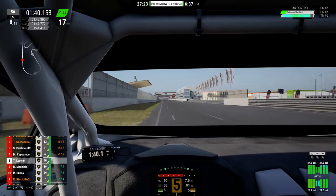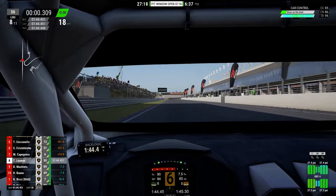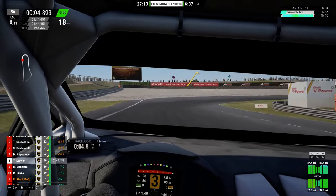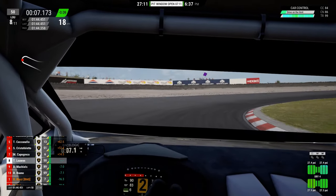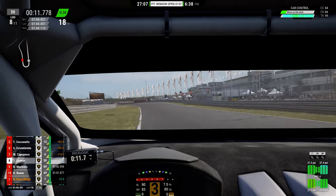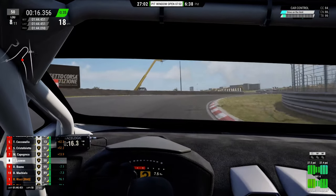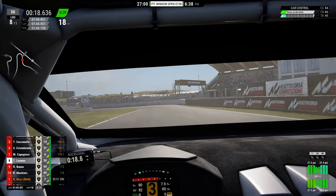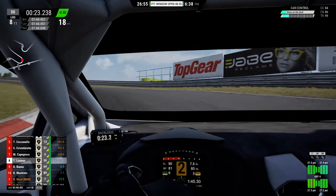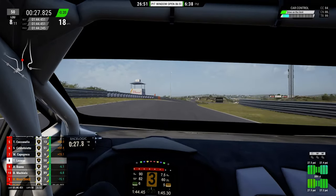For some reason, I'm quite fast for my lap. Well done, mate. This has been your personal best. And I don't know why. Must be the first part of the track. Maybe it's just because I'm losing weight on the fuel. In any case, I don't mind. Everything in front of me and behind me has made their pit stops.